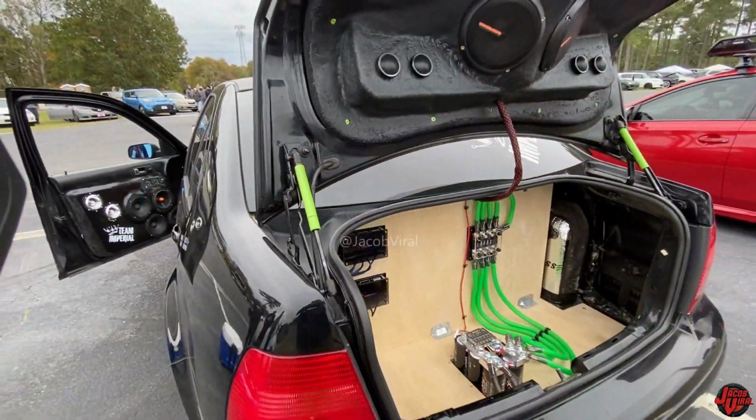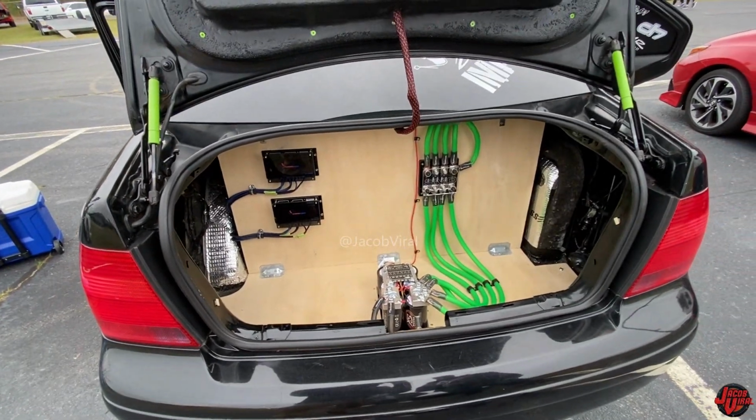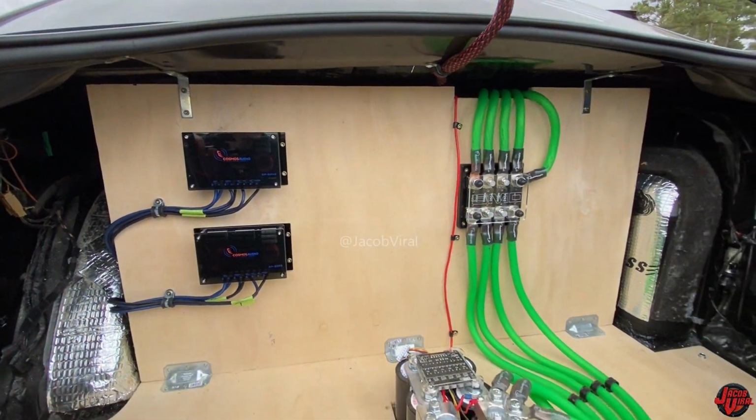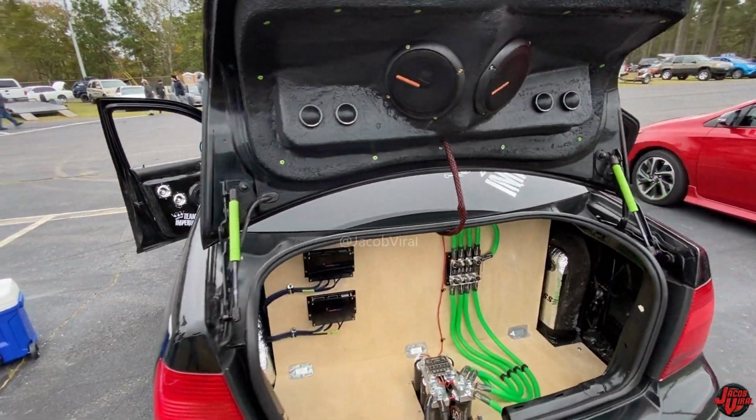Wow. Did you dial your port in yet to what was more optimal? Right now we got tuned about 35 hertz. 35? Okay. Got it. Nice. Looks good. Hey, y'all have a good day.